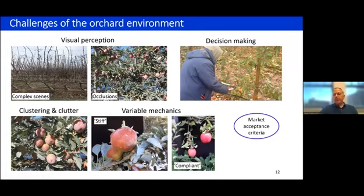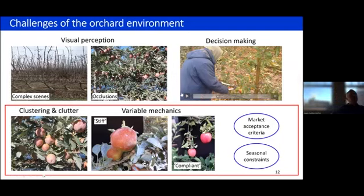Okay, and then of course, we have market acceptance criteria where the fruit can't be bruised or damaged. And finally, we just have the challenges with seasonal constraints. It's hard to get data on physical picks if you can only do it for a couple of weeks out of the year. And if you look at applications like pollination or blossom thinning, maybe you only get a couple of days out of the year to test and collect data. And so I'm fortunate to work with a lot of colleagues on the visual perception and decision-making tasks, but sorry, they just renovated our offices and the lights aren't quite dialed in yet. I'm going to talk a little bit more about the challenges at the bottom. Those are the things that I'm working most on today.